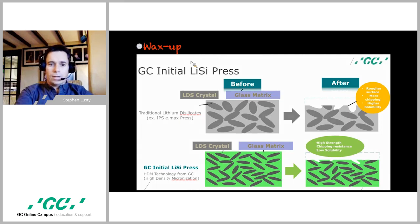So as you can see in this diagram that can be found in the LiSi instructions for use, the particle sizes of the lithium disilicate crystals are so much smaller in LiSi that they don't have as much of an effect on the surface when we're polishing across the surface and pulling these particles out. They also add more density, which helps with the strength, and as I said, it actually helps with the deflection of the light as well, which is really a bonus in that we can use more translucent materials, but yet still mask at the same time.